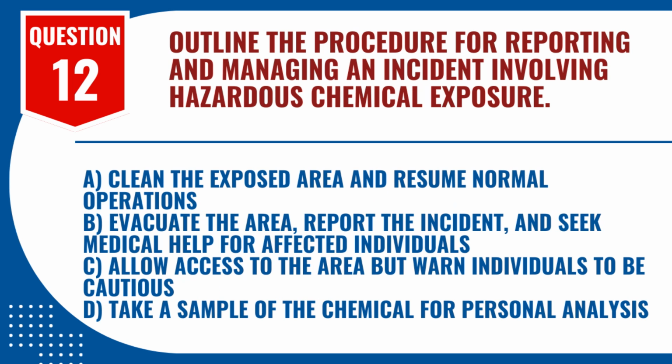Question 12. Outline the procedure for reporting and managing an incident involving hazardous chemical exposure. A. Clean the exposed area and resume normal operations. B. Evacuate the area, report the incident, and seek medical help for affected individuals. C. Allow access to the area but warn individuals to be cautious. D. Take a sample of the chemical for personal analysis.